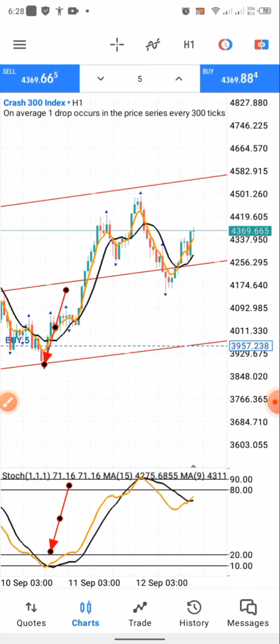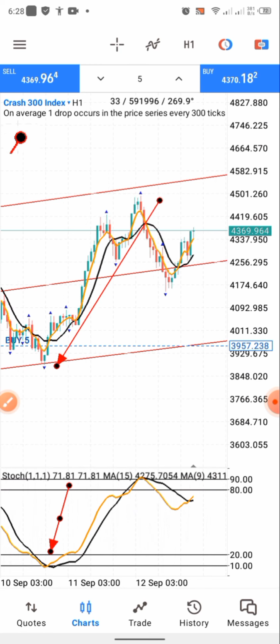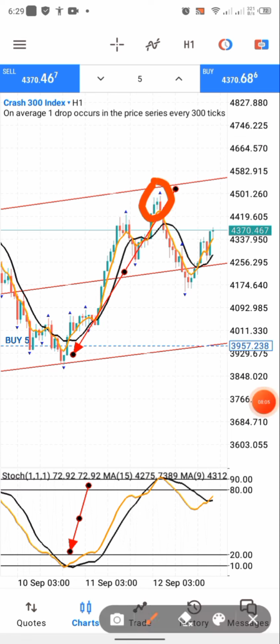The thing is, you can also use this strategy to set your entries and exits, and to close your position. But I just decided to use this line to know where the market is going. So I'm expecting to close my trade around here. When the market reaches, you can see this is where the market is. I'm expecting it to reach here, then I close my trade.